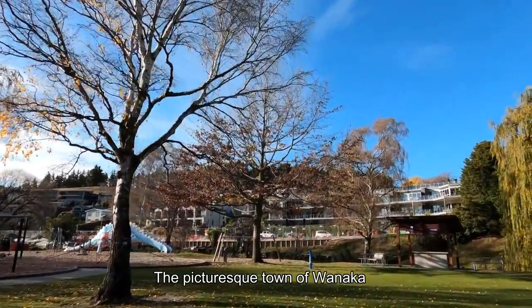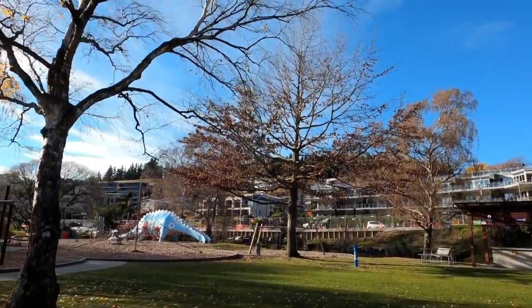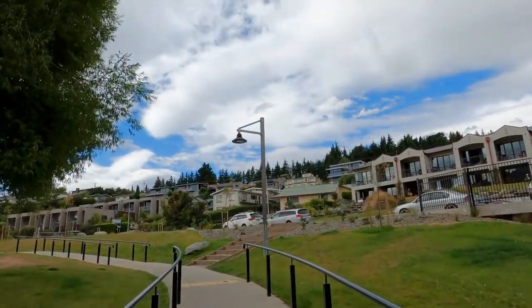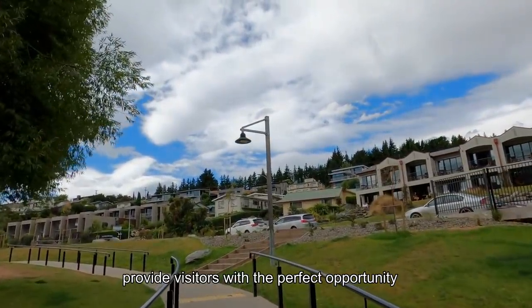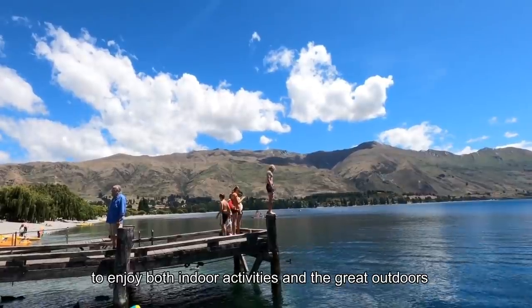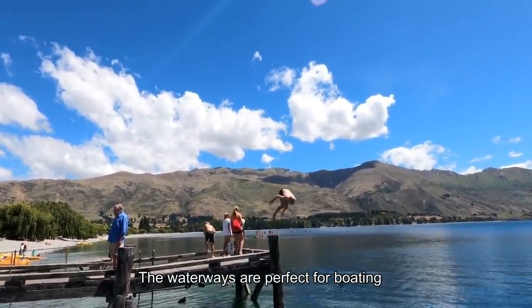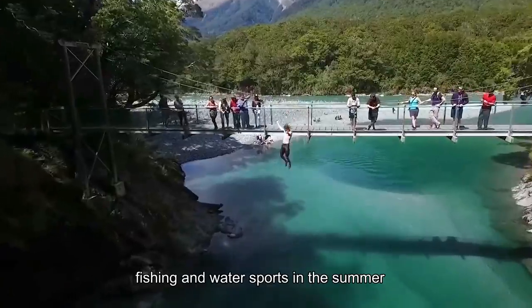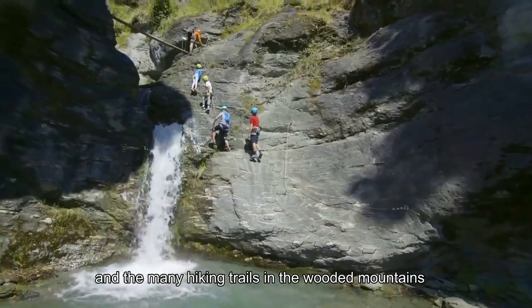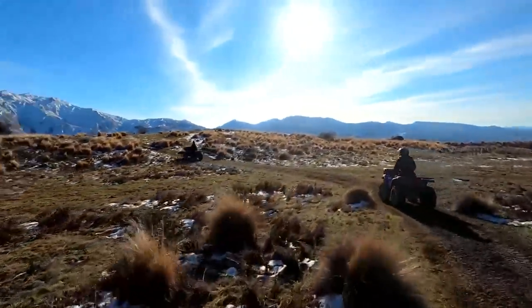The picturesque town of Wanaka is situated on the northern shore of this lake, and its convenient facilities and proximity to the lake provide visitors with the perfect opportunity to enjoy both indoor activities and the great outdoors. The waterways are perfect for boating, fishing, and water sports in the summer, and the many hiking trails in the wooded mountains are great for outdoor enthusiasts.